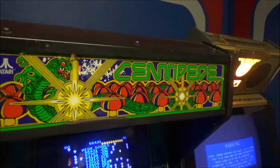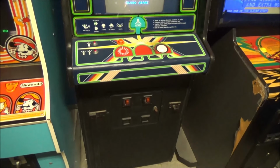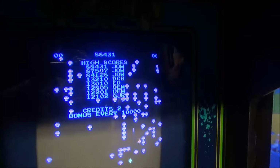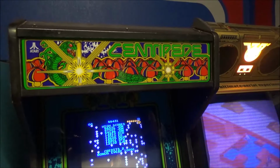I need to replace the starter for the marquee light, but the side art's nice. I uploaded a video showing this cabinet, so you can go watch that if you'd like. Plays great. I still haven't hit 100,000 on this game, which kind of bums me out, but it's a hard game for me. Centipede is from 1980. It is 1 year older than I am.